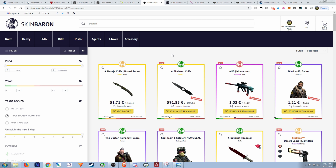If you sell something on here, it's a 15% fee. So 15%, the same price that Steam charges you, right? That's rough. They have a buggy site, a bad UI, and they charge 15% to sell something. So that's pretty rough, man. That's why I don't use Skinbearing.